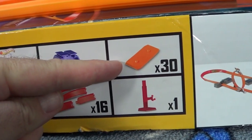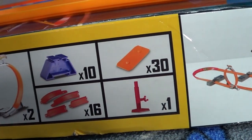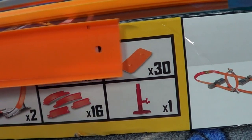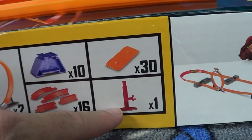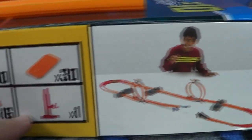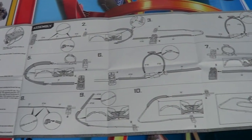You get a lot of connectors. 30, you know how you lose those things? 30 connectors. And by the way, these are the kind that have the little holes. All the track pieces have these holes here so that your track is less likely to get pulled apart while you're playing with it. The other thing to note, only 1 corner support. You have all these curved pieces and only 1 of these. Come on, it's a little piece of plastic. Put 2, 3, or 4 in there. Come on now.